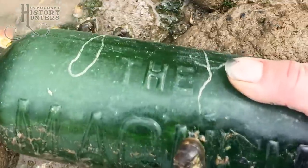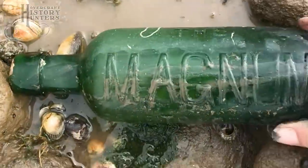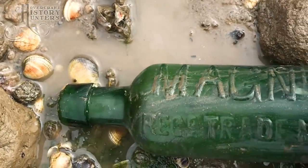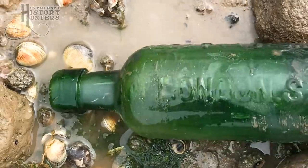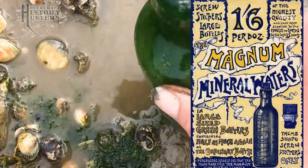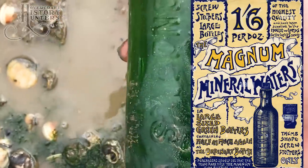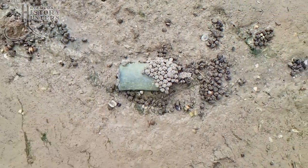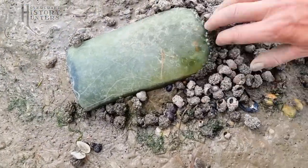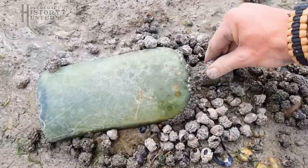Standing up. The Magnum, registered trademark, London Southeast. Beautiful. Well, here we have a nice big bottle, home to many crustaceans. Oh, that's a big one, isn't it? Look at that.